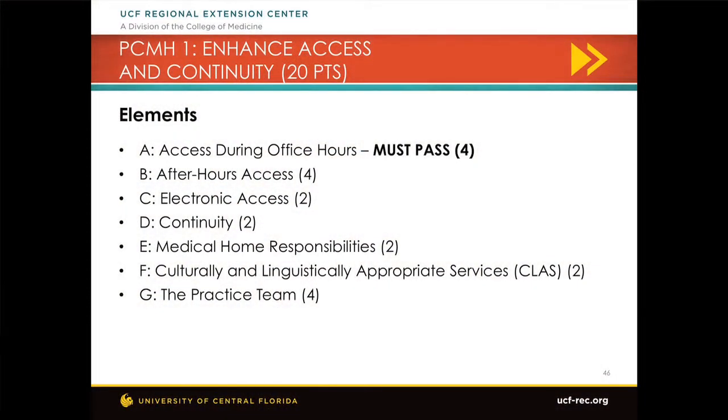So you can get up to 20 points for Standard 1, and you can see the points here are distributed among 7 elements. For example, in element A, if you can demonstrate how your medical home offers enhanced access during office hours, again, your walk-in policies or how responsive your clinicians are to returning phone calls and messages left by the patient, that's a must-pass element. You can get 4 points on that. Again, you must receive a passing score on the must-pass element in order to receive PCMH recognition.